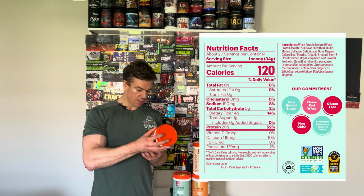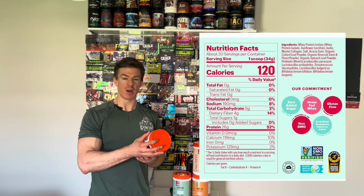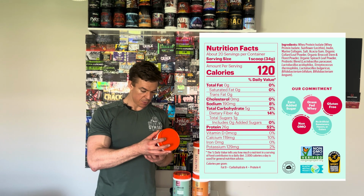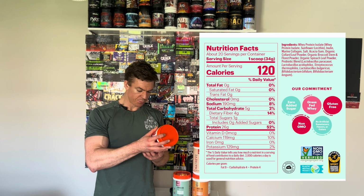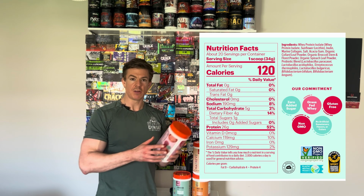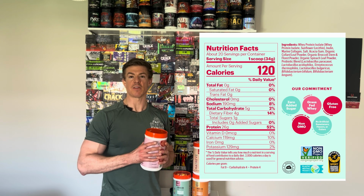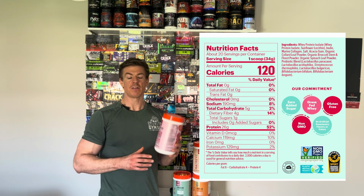And then I'm loving how they put whey protein isolate. They don't give you the breakdown of the grammage, but at least we know it's at the top of the ingredient list there. And then we have collagen as well, which is another thing. There's 2 grams of collagen. Collagen is one of those things, I always thought it was a hair, skin, and nails type thing. But collagen is great for the joints.